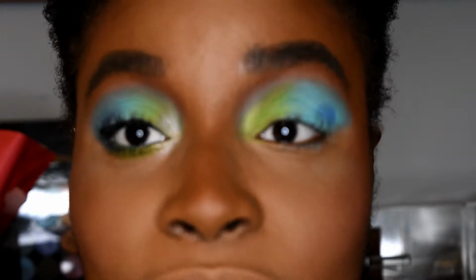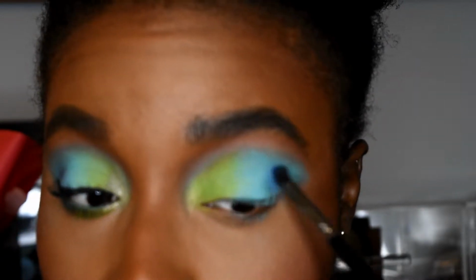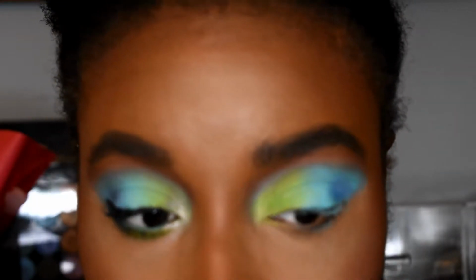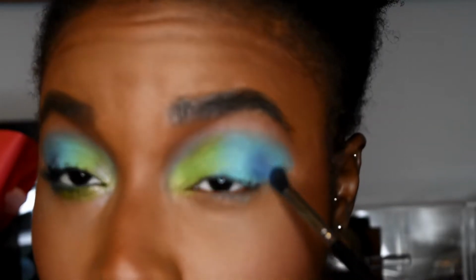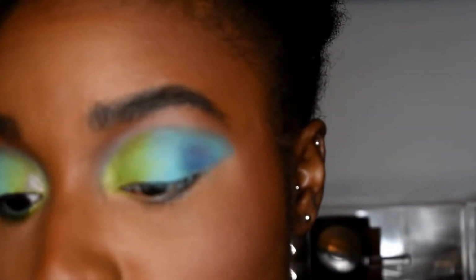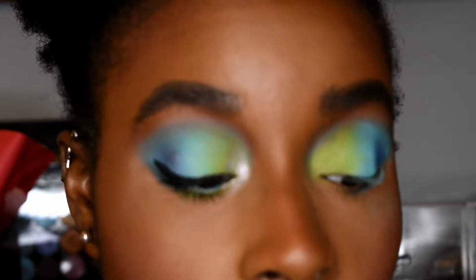Okay, and now let's continue to deepen out that outer V with this dark blue. And like I was saying, I know Paulina doesn't like black, so if she did use black, it was very, very little. But for me, I love using black, and I don't know if it's because of my complexion or just how much I like to deepen out colors, it just didn't seem like just using that blue really got me to where she got. So I will go back and deepen it out even more. I just want to kind of finish up the eye look.